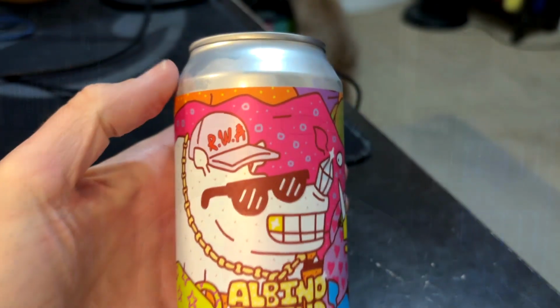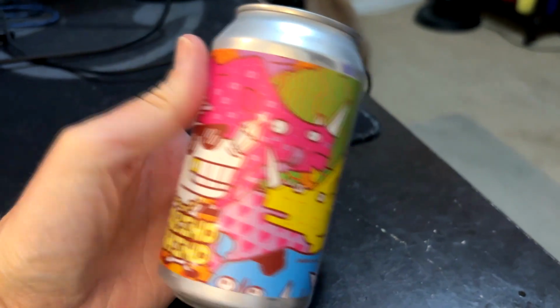Now, the name of tonight's beer might sound familiar if you've been active in the beer tube community for, I don't know, a good 10, 15 years, because there's a beer tuber by the same name. This one's called Albino Rhino. A pretty cool cartoon label there.